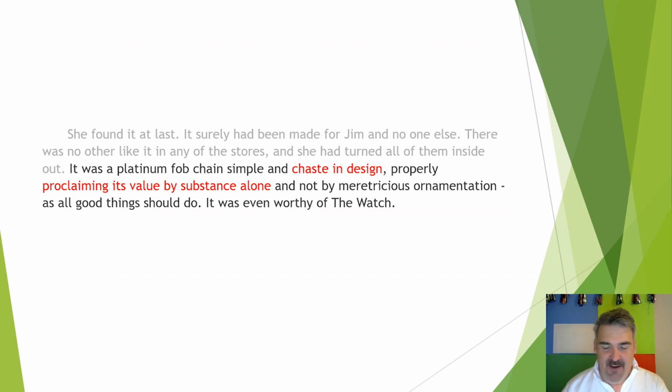So now we know what the gift is. Let's see how the author continues to describe it. He says it was chaste in design and that it proclaimed or stated its value by substance alone. What do you think the author meant by saying it proclaimed or stated its value by substance alone? It seems like what he was trying to say is that the chain is so nice itself that it didn't need any fancy wrapping or extra gadgets added to it. It was just that nice of a chain.